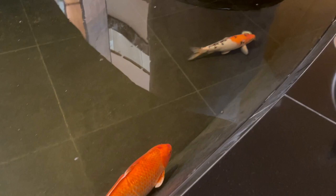Fishmen, even looking for fishes in a hotel. What?